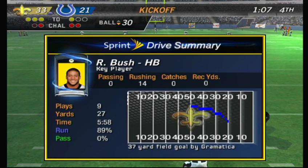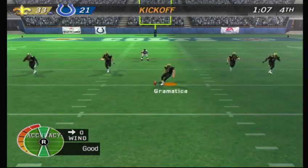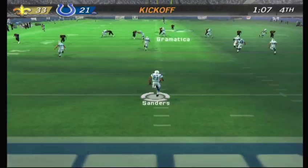Dramatic is just about ready to kick this one away. Sanders back deep to return. From the three.